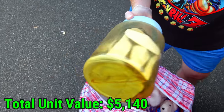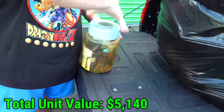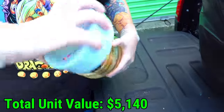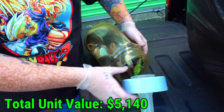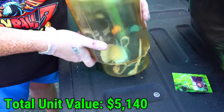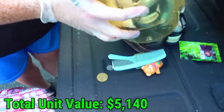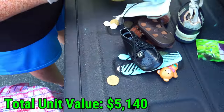Ooh, I see coins. I see some weird things in there. Hold on a second. Yeah, coins, and I think other things. I saw like a spoon thingy. Let's dump it out, all over the place. Okay, Chuck E. Cheese token. Hey, or a kid could be a kid.